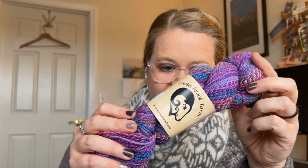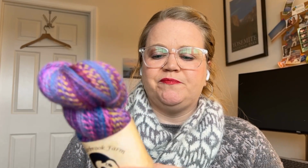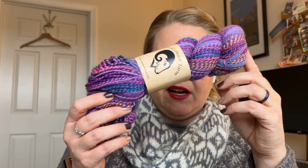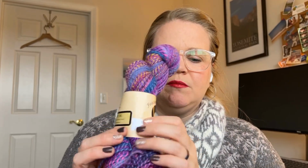So anyway, I think I'm going to use this as the contrast color, which is a Feederbrook Farms Entropy DK, and it is 100% Bluefaced Leicester wool in the colorway Symbiosis. And they're very Spincycle-esque, but it's a little more affordable. It's $28 for 100 grams, which is a little bit cheaper than Spincycle. And I made my Night Shift shawl out of this yarn, and it's really nice.